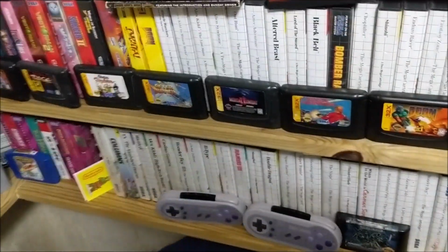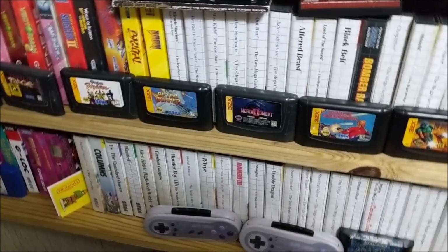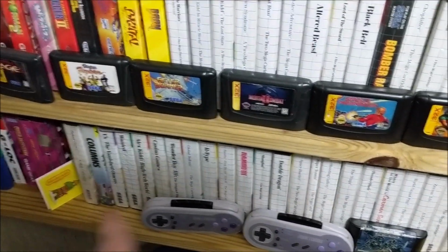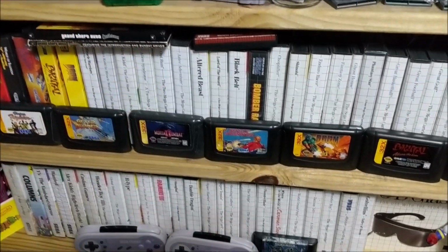because I got so many more Master System games, as you can see, that came in. I can still play them. I can use the Retron or the power-based converter, but I want to play it on the Master System. I was able to add about 10 Master System games, and that's looking absolutely incredible.